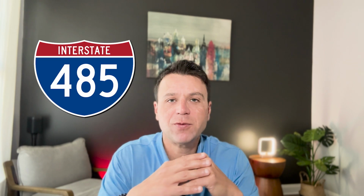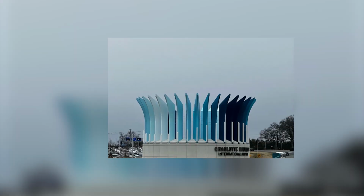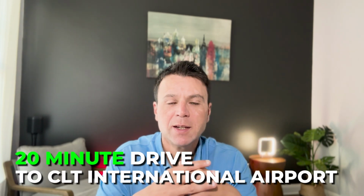Now, directly south of South Park, you're gonna hit 485. That's the beltway around Charlotte, so you can get anywhere in Charlotte by just jumping on 485. But if you need access to the airport, 485 is gonna take you right to Charlotte Douglas International. That's gonna be about a 20-minute drive. So 15 minutes uptown, 20 minutes or so to the airport.